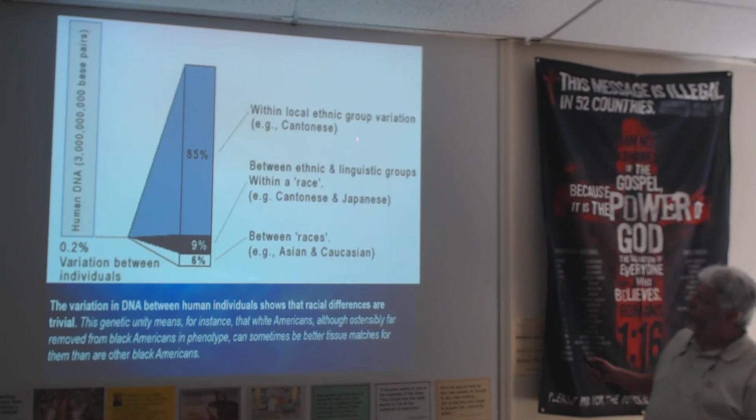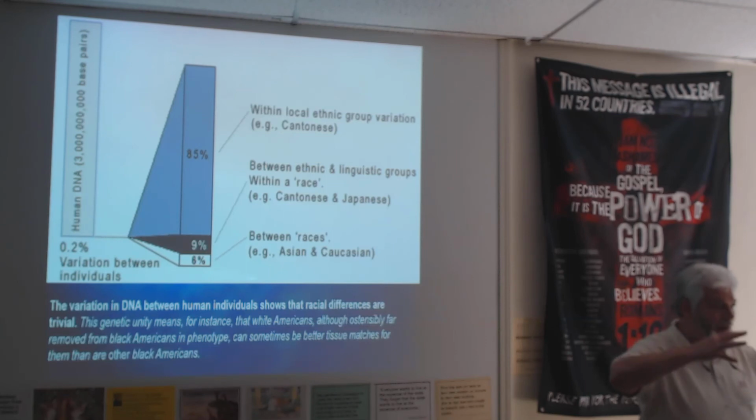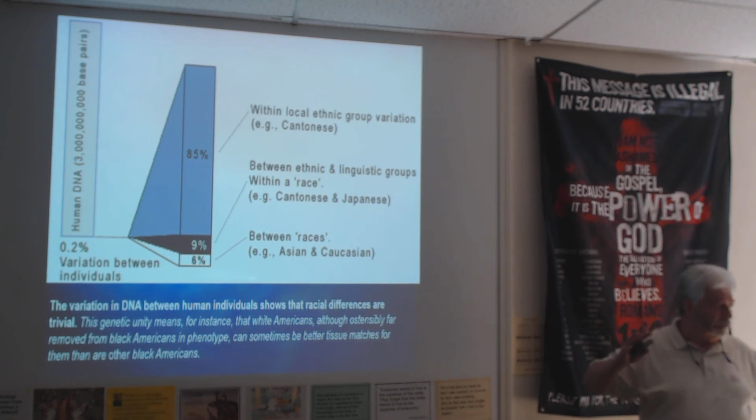Now, within a local ethnic group, the variation within that group can be 85%. That is, if we just took a group of people living in one area, there would be 85% difference between them. But when you look at all of mankind, that becomes severely less. If you look between different ethnic or religious or linguistic groups, like two different Asian groups, there's only 9% difference between the two groups. And if you look at different races like Asian versus Caucasian, there's only 6% variation between those two races. And if you look at any two individuals anywhere on the earth, just picked at random, it's about a 0.2% variation.